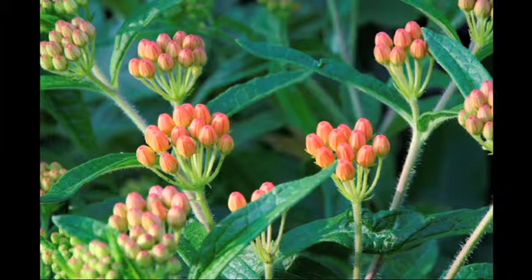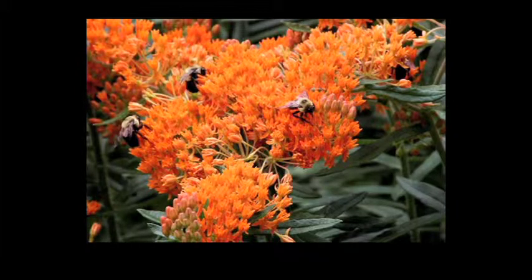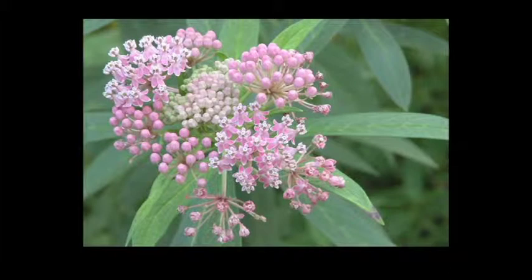Butterfly milkweed. Well, a lot of us know this. We know that it attracts lots of insects. Most people have seen this one, the orange one. Not a lot of people know that there are many different varieties of milkweeds in Kentucky. This is swamp milkweed. Kind of a misnomer. It doesn't have to have swampy soils. It grows just fine in regular garden soil, but it will grow in swampy soil. So very good rain garden plant in the wetter or drier areas.